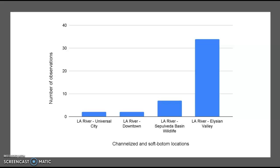This is the number of observations on iNaturalist after comparing with other locations, but mostly in the sub-bottom location. However, Allison Valley of the Los Angeles River is the area where black Phoebe was reported as the most observed rather than the others.